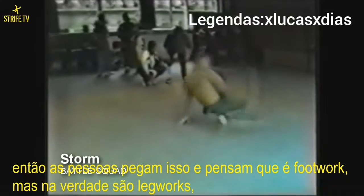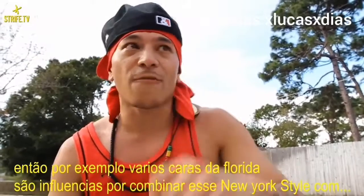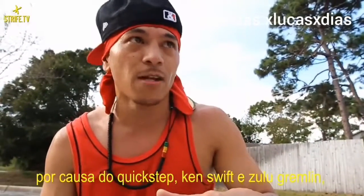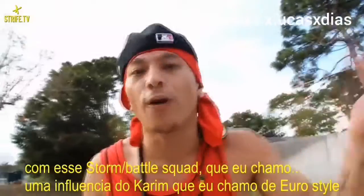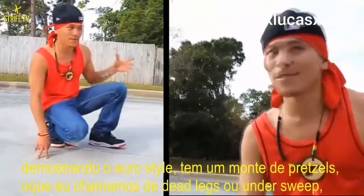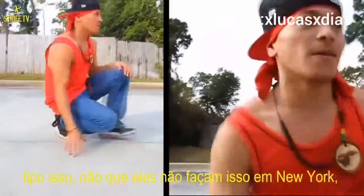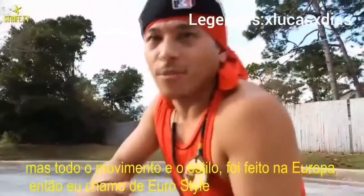A lot of people take that and they think it's footwork, but it's actually leg work because you're not actually doing real steps. For instance, a lot of the Florida guys here are influenced by combining that New York style with, because of Quick Step and them coming here, and Ken Swift and Zulu Gremlin, with that Storm, Battle Squad, what I call a Kareem influence, what I call Euro style. Demonstrating the Euro style has a lot of pretzels, what we call dead legs or under sweeps, and glides. So it would be like bam, bam, bam, bam, you know, stuff like that. Not saying that they didn't do it in New York, but as a whole movement and a style, that's what they did in Europe, what I call the Euro style.